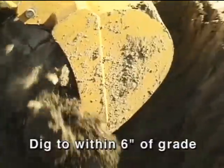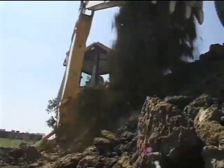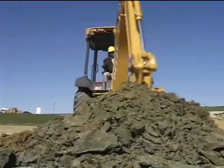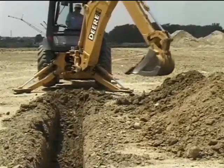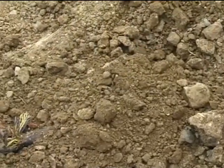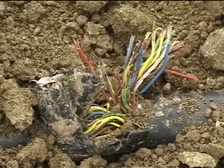Next, dig the trench down to within 6 inches of the desired grade. This is productivity time. Use all of your skills to really move dirt while, of course, maintaining control. Be careful, though. If there are unmarked utilities in the area, you must dig with extreme caution.